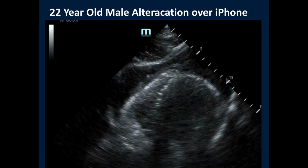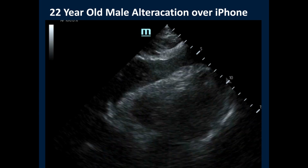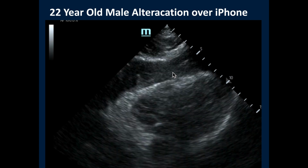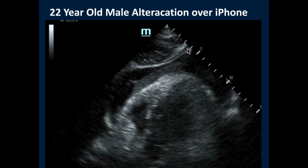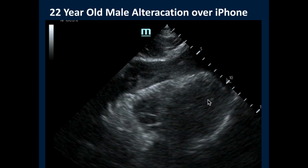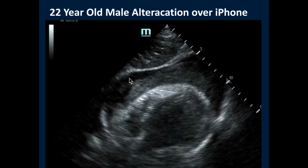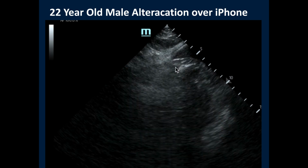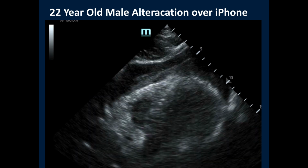Here's a 22-year-old male. He got into an altercation over an iPhone. Somebody stabbed him in the chest to steal his iPhone. And you can see here, this is his liver up here. Here's the pericardium coming along here. This is the right side of the heart. The left side of the heart is down here. He's got two things inside of his pericardium. He's got a pericardial effusion, which is the anechoic fluid, and he also has a pericardial clot from the blood starting to congeal around his heart.